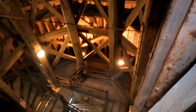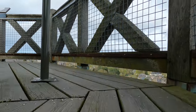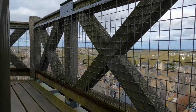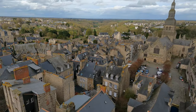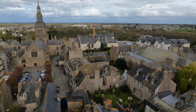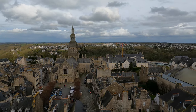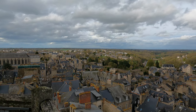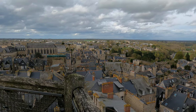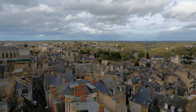Wow. Oh wow. Oh wow, she's going, so it might be good. Oh my gosh. Oh, right, let's have a look. Oh, it's making my knees wobble. Let's have a look. Wow. What a view.